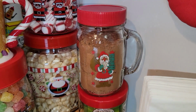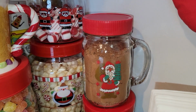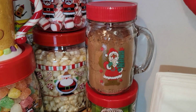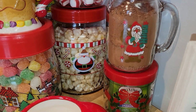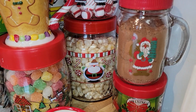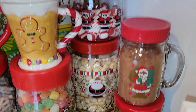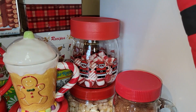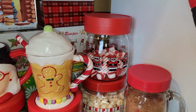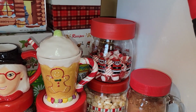I mixed up some cocoa mix in this cute jar with a handle on it. Norm loves hot cocoa. That is blow mold popcorn in that fun one. It's a very big jar. Just a little bit of peppermint candy in there. Norm loves those puffy little pillow-like mint candies that melt.